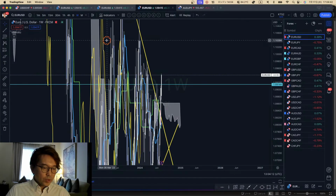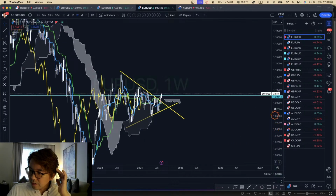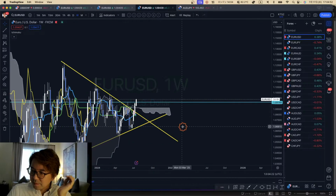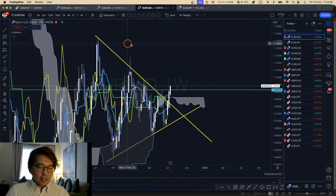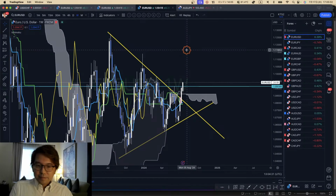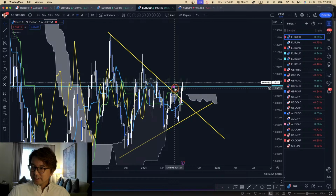Starting from the weekly time frame, it actually broke the Kumo and also the previous resistance on 1.0914. And the yellow lines are the P wave I mentioned. Okay, hold on. Let me get this tool to draw the lines. So this is the previous resistance on the week of the 3rd of June, and the price was 1.0914, and now it's breaking bullish.